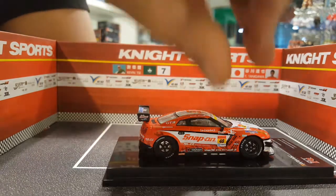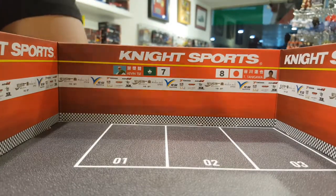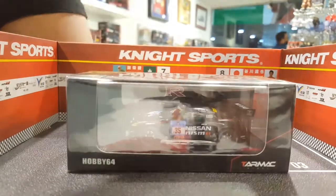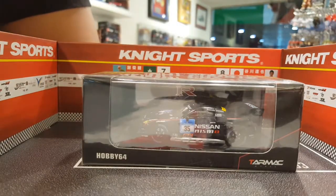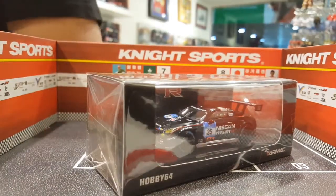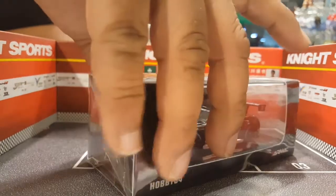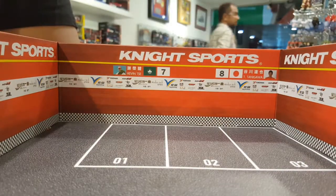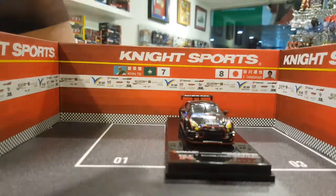So that's the GTR. That's just one of the GTRs that we have in our selection. Here's another one. This is the Nürburgring 24 Hours version. Beautiful black Nissan. And everything right down to the detail, not only the detailing, but the tampos also are pretty spot on. Right down to the lettering on the tires itself.